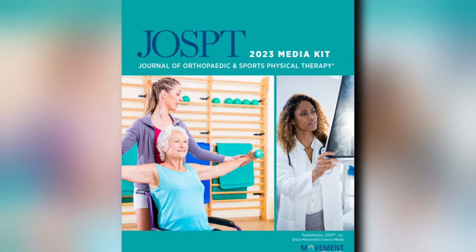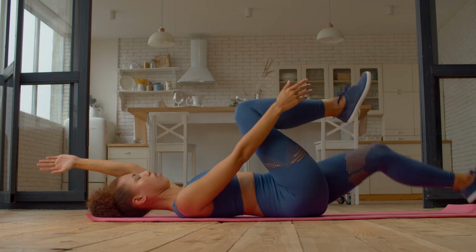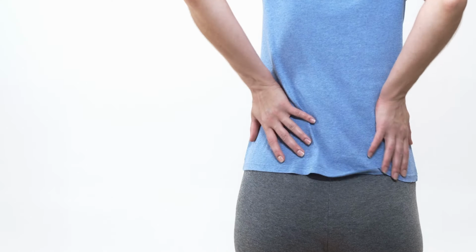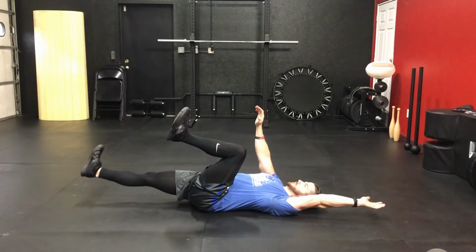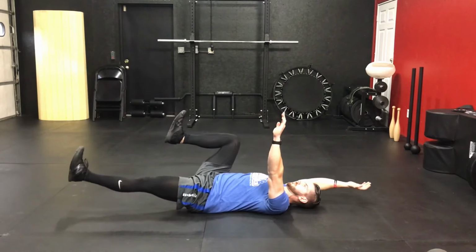Research published in the Journal of Orthopedic and Sports Physical Therapy highlights that controlled, slow movements like those in the dead bug are ideal for engaging the core without placing undue strain on the lower back. This makes it a safe and effective exercise for those looking to strengthen their core while protecting their spine.